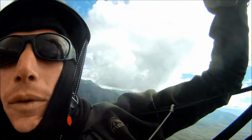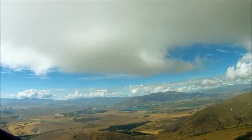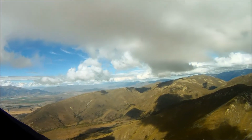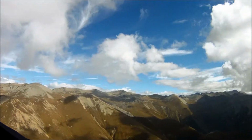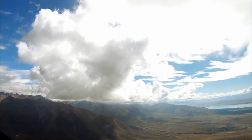The hills are definitely working, but I'm not so sure about the flats. Can't see any clouds out there. And I'm getting close to the southern end of the Ben Ohau, so I'll have to decide whether to do a really long glide, try and get to the hills, or try and go across the flats, or maybe wait.